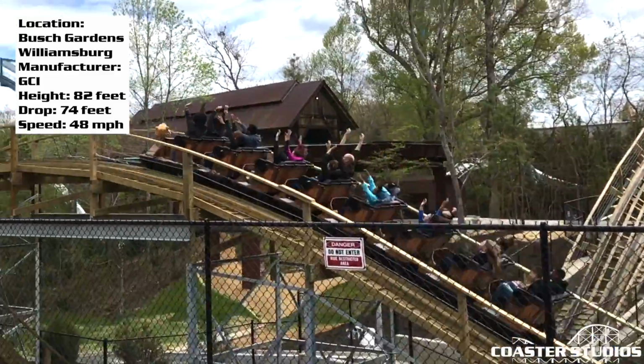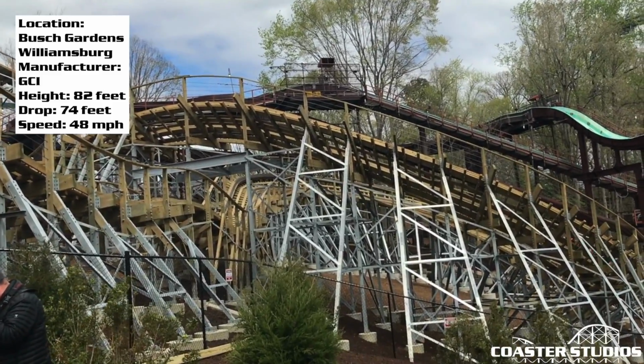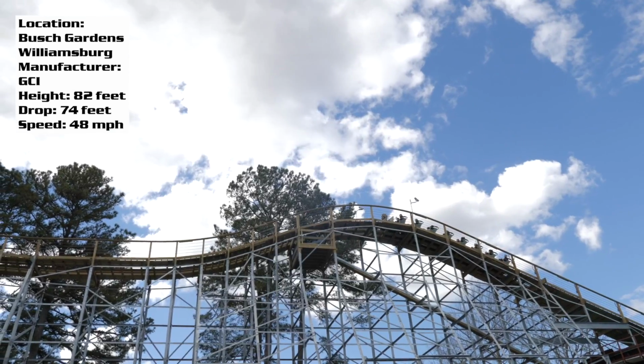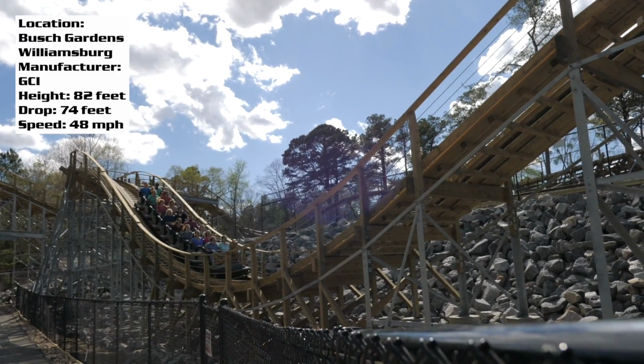It has the theming, it has the interactivity with the log flume and the train, works with the landscape and the terrain around it. It has some good speed. I wouldn't say that it's very intense, but GCI does well of having one element right after another, creating an action-packed ride that, yeah, the kids are going to like too.